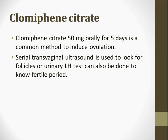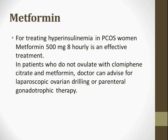Clomiphene citrate. Clomiphene citrate 50 mg orally for 5 days is a common method to induce ovulation. Serial transvaginal ultrasound is used to look for follicles, or urinary LH test can also be done to know fertile period. Metformin. For treating hyperinsulinemia in PCOS women, metformin 500 mg 8 hourly is an effective treatment. In patients who do not ovulate with clomiphene citrate and metformin, doctor can advise for laparoscopic ovarian drilling or parenteral gonadotrophic therapy.